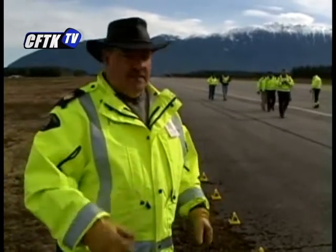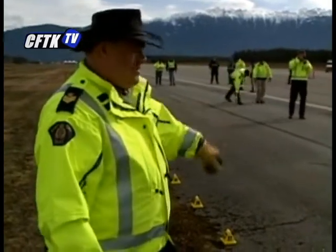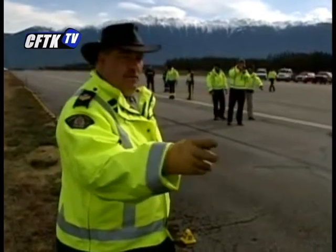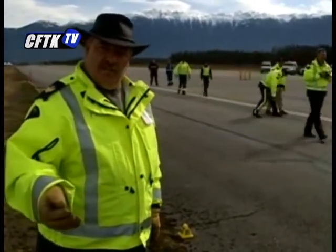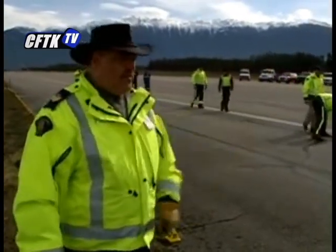happened. So what they're doing right now is the investigators are looking at the surface. They're identifying some of the gouges and the contact points along the road. They may be able to tell what part of the car made that contact point from looking at the car, but in the end, they're identifying all their physical evidence.